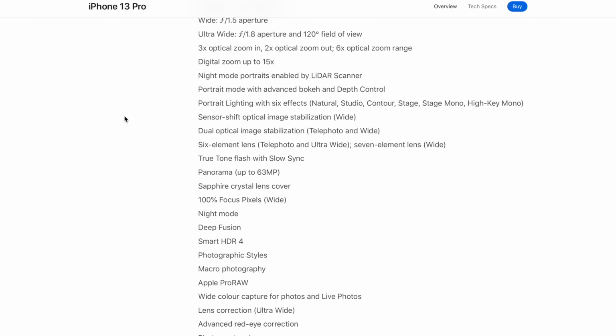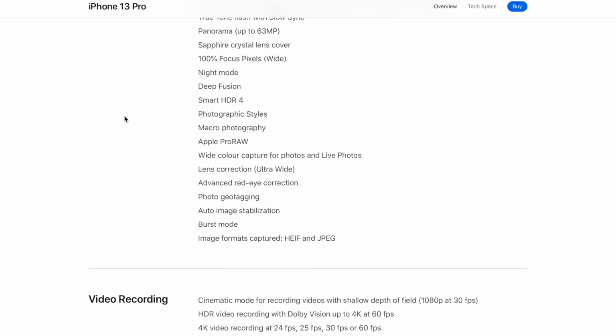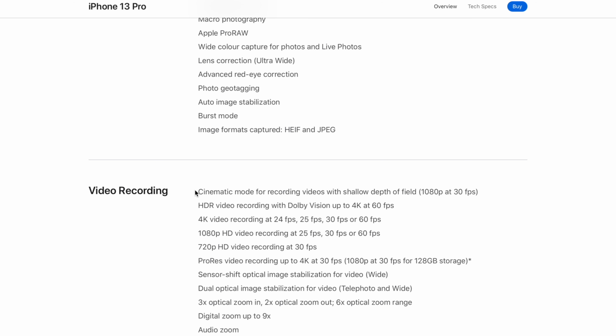Now, one little caveat to cinematic mode is that it's stuck at 1080p at 30 frames per second, so no 4K in cinematic mode, and you don't get to choose between 60 frames per second or 24. You're locked at that frame rate. Not the biggest deal in the world. Obviously, that's probably super taxing on the iPhone's processor and battery, so I get it, but it would have been nice to see cinematic mode work in 4K.